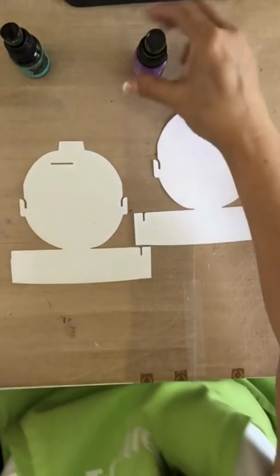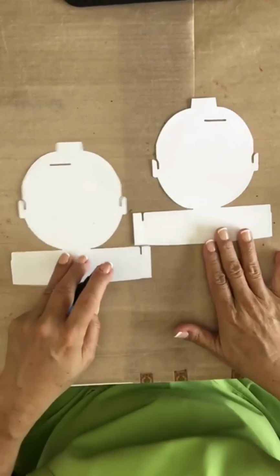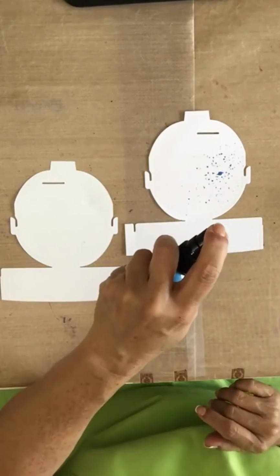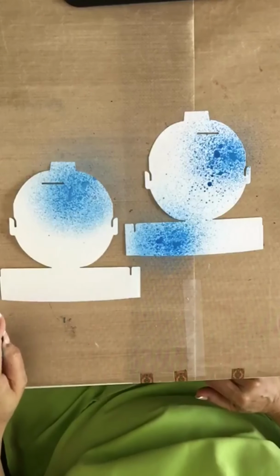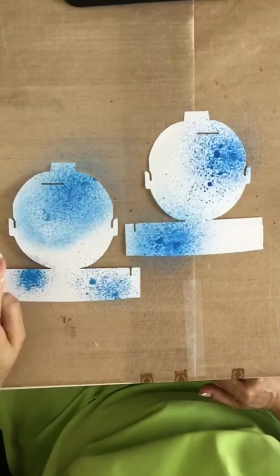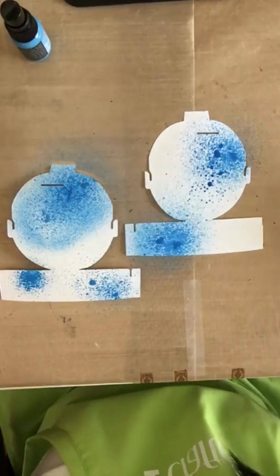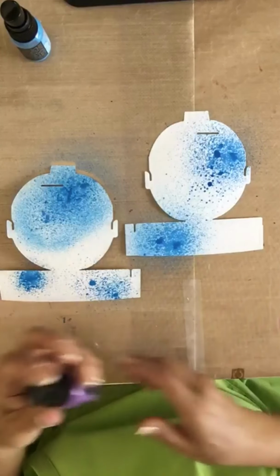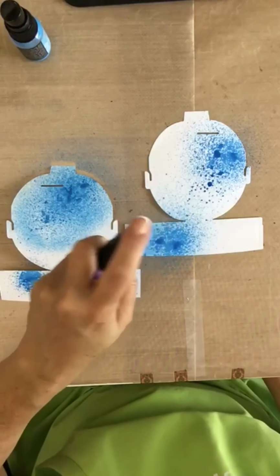And just kind of go at it. I'm going to move everything to the side because I am messy. So just go ahead and start spraying it. And you could always come back. I always wipe the tip of mine off because I guess I'm used to it clogging. Not these, but you know.